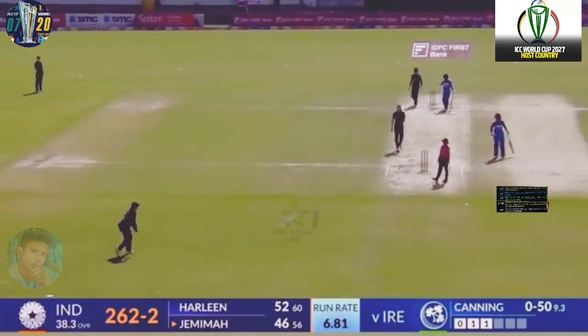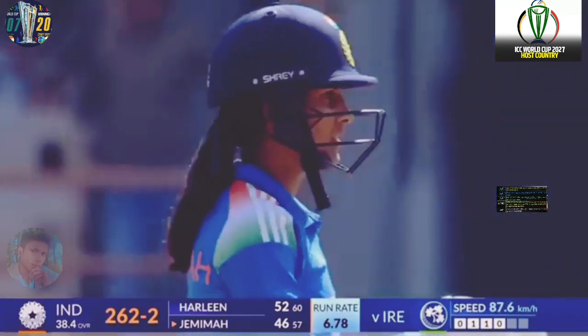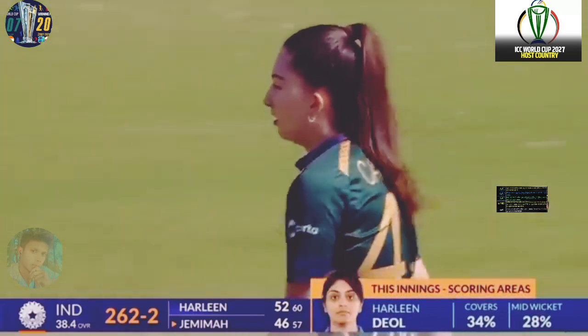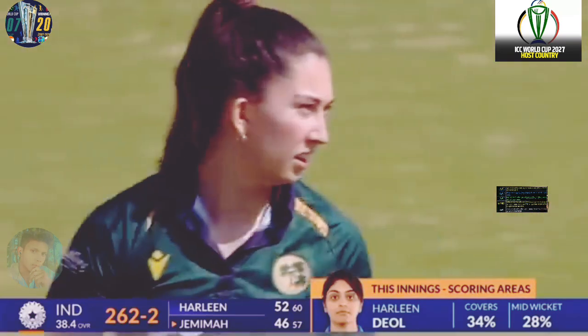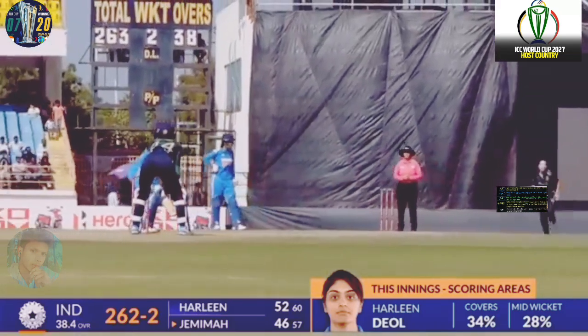And also, the ball is tend to bowl one side of the wicket, which is generally the offside. In white ball cricket, normally you don't get to see bowlers bowl the leg side line because it's easy pickings. 34% of her runs coming through the covers area for Harleen Deol.